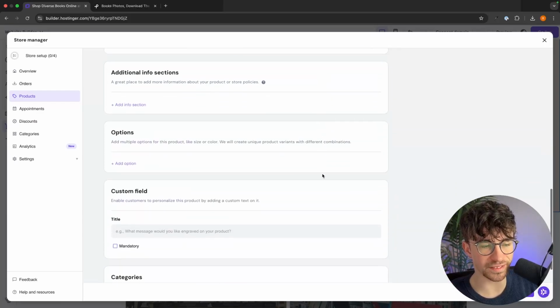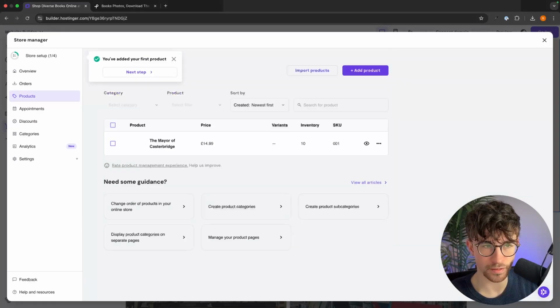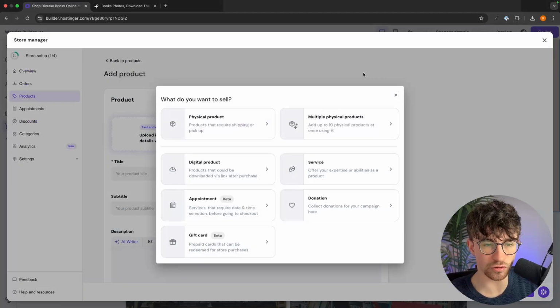So from here, we can leave the rest of these blank, including the categories, because we will create our own categories later. But we just want to go in and click save right here. And as you can see, this book is now going to be created. So I'm now going to go through and add in all of my other products. I'll do this off camera because you already know how to add books. So that would be a waste of time. So I'll just go ahead and add these and I'll meet you when they are added.